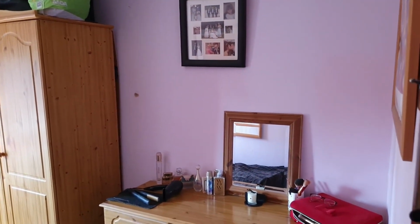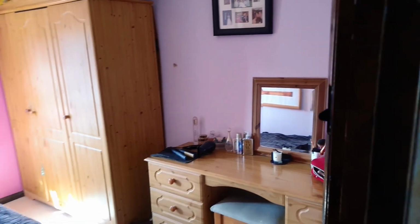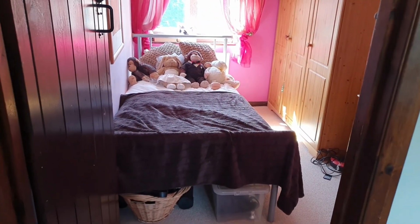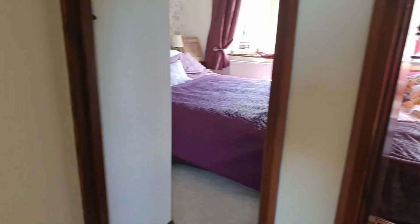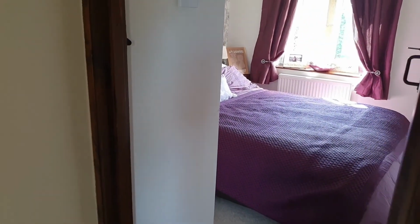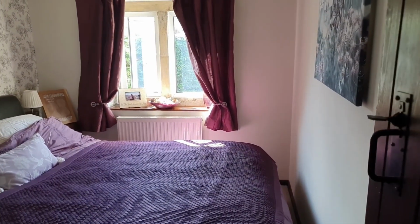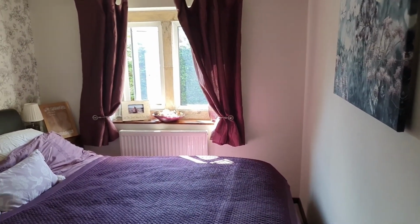You can see you've got plenty of storage space in here with the wardrobes freestanding, but showing you that we've got more than enough space for a double if you really wanted to do that. And then last but not least, on the 4th bedroom, we've got this one over the end. Again, stone mullion windows at the front, beautifully done, and a really nice double bedroom.